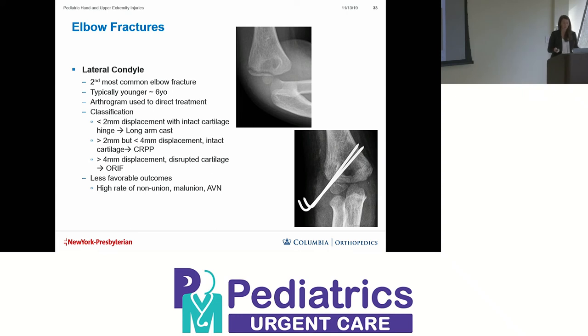But anything between 2 to 4, you're going to do that arthrogram to see if the cartilage hinge is intact. And if it is, then you can just pin it. If it's not, then you need to open it up and make sure the joint looks great. Unfortunately, these tend to have a little bit less favorable outcomes. So you want to refer them pretty quickly. They have more chance of malunion and AVN as well.